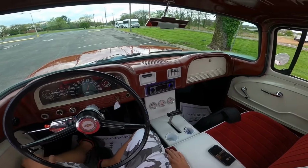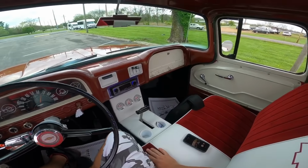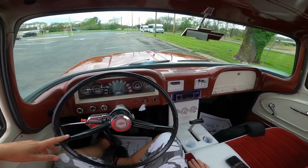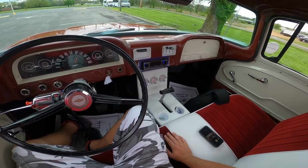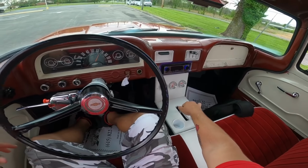Okay, so far so good. Engine temperature is at 190 right now, but it keeps coming back down to 180. Oil pressure's right around 20 at idle, and that's us sitting here for a while. I've had it running for 45 minutes or so, and then I cut it off and did a walk around video, which I'm gonna put at the end of this video.